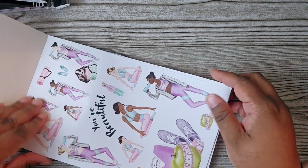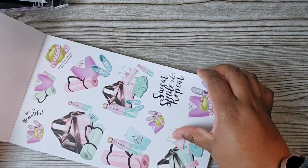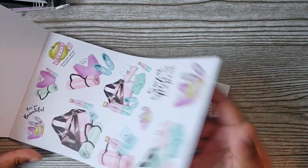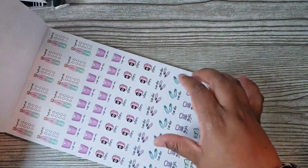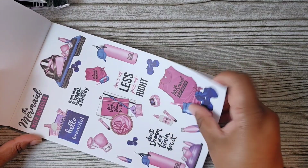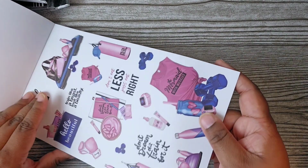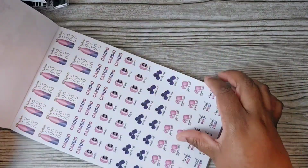So just a quick flip through of a book that is actually brand new that I've never used. Sweat, Smile, and Repeat. I love this book. I really do. I hope she comes out with another one. Yeah, so these all have florals with the theme for fitness. So this is going to be the new theme here. I love this one. I use this one a lot.